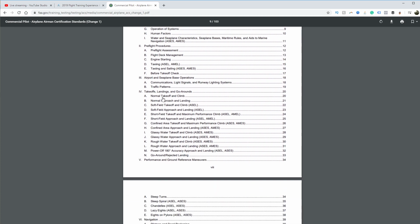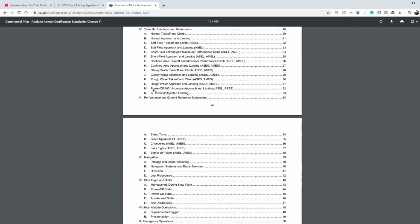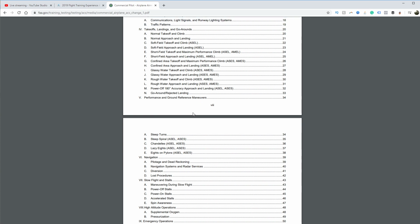As far as the maneuvers, things like normal takeoff, soft field, short field, and go-around. Power-off 180 is a unique one for the commercial, showing more mastery of the aircraft at this point. Steep turns, steep spiral, chandelles, lazy eights, eights on pylons: a few different maneuvers you may not have seen from your private pilot days.